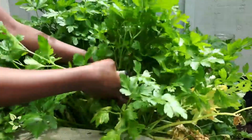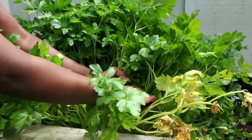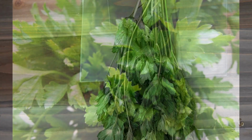If you're interested in growing it, the best time to harvest plants is in the morning. That's when the oils are most abundant. Parsley has a high water content compared to herbs like oregano, so it doesn't dry too well. It takes forever to dry and will most likely end up molding, so it's best to use parsley fresh.